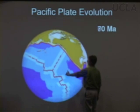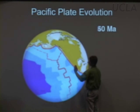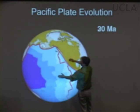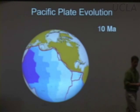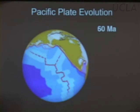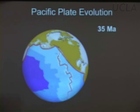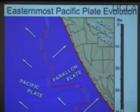So here we have the Farallon plate, in this case, coming into North America. Then in about 30 million years, this part of the divergent boundary hits the continent, and now North America is up against the Pacific plate, which is moving in a different direction. Okay, so the boundary actually changes. We go from a convergent boundary up until about 30 million years ago to a transform boundary at about 30 million years ago that grows as a function of time. Let's take an even closer look.